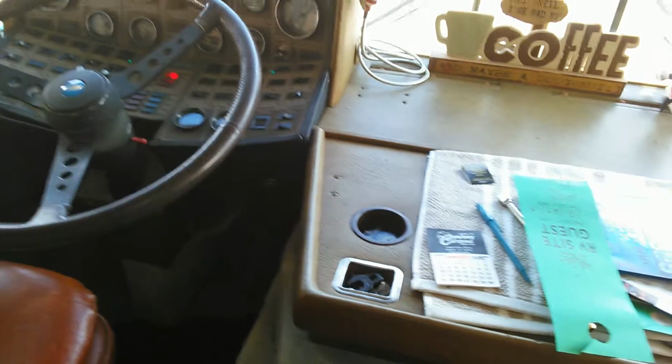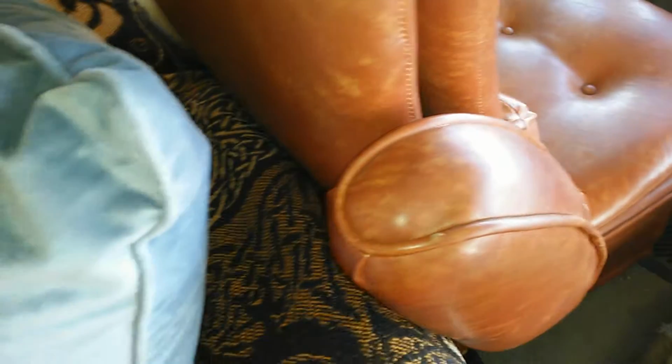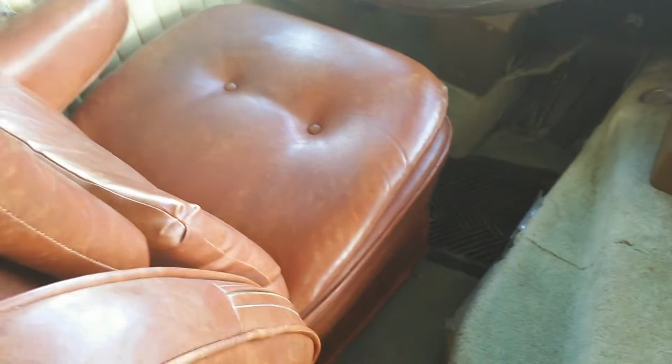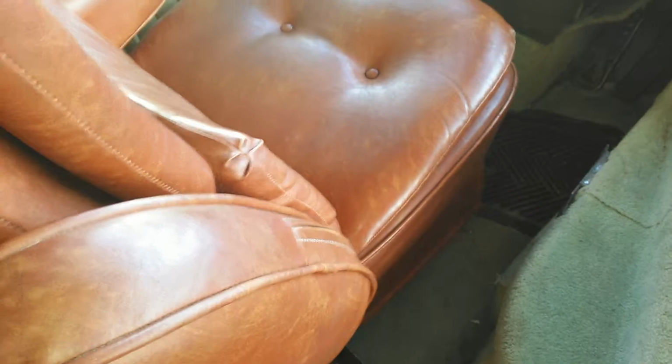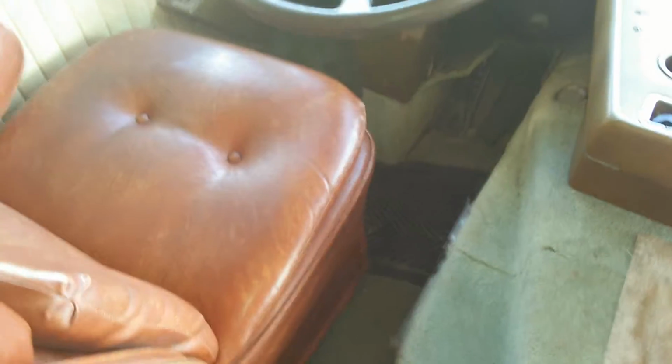The engine is running right now. It's about this loud when you're going down the highway. It's a 3208 Cat, turbocharged. About 270 horse right in there. The button's been changed in the pump, I'm sure. It has a lot of power.